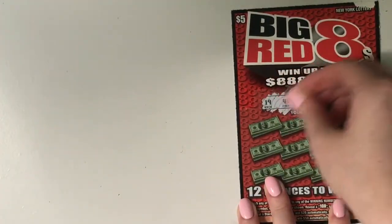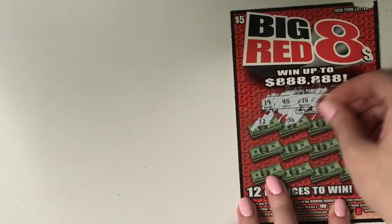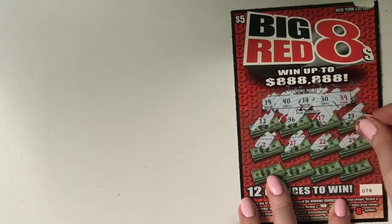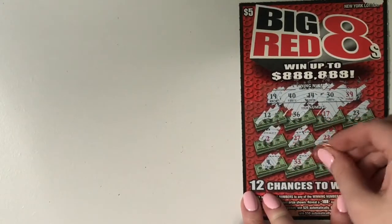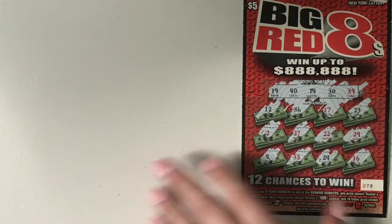19, 40, 14, 30, 39. So we have 12, 36, 17, 23, 2, 27, 22, 29, 4, 33, 24, and 16. So, look it over quite fast. No, this is a losing ticket. Let's go to the next one.